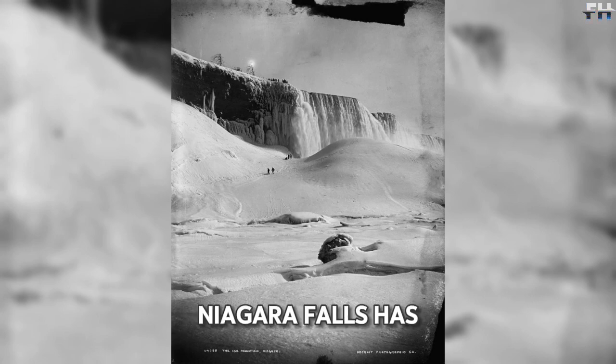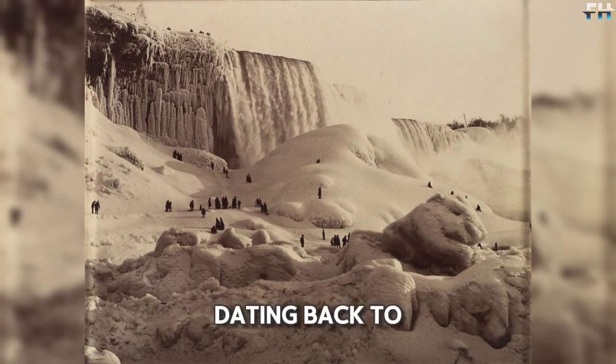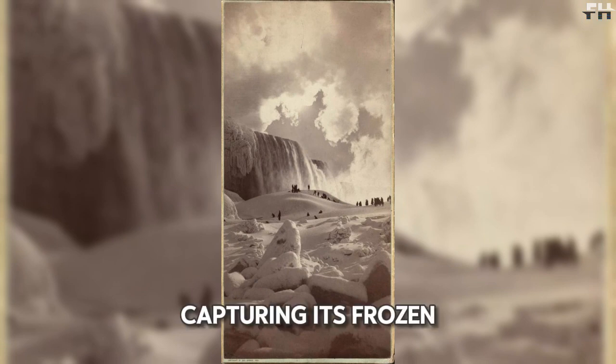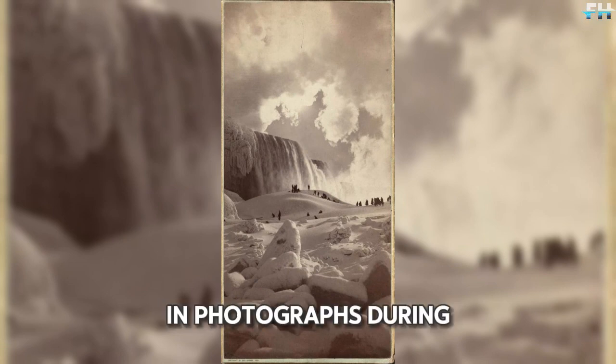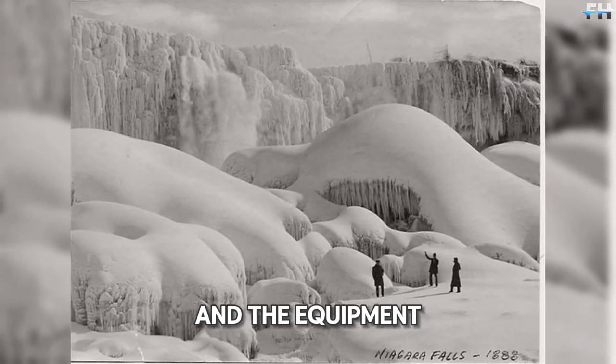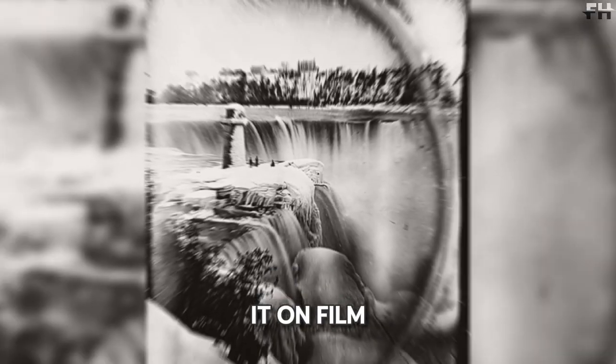Frozen Niagara Falls has been a fascination for centuries, with the first recorded instance dating back to the winter of 1848 when an extreme cold snap caused the falls to freeze solid. However, it wasn't until the late 19th and early 20th centuries that people began capturing its frozen beauty in photographs. During this time, photography was still in its early stages, and the equipment was bulky and difficult to maneuver. Despite the challenges, photographers were drawn to the unique beauty of the frozen falls and began capturing it on film.